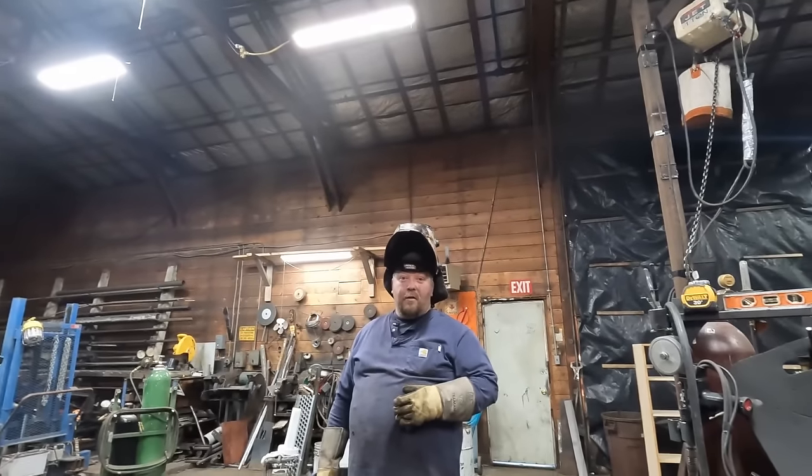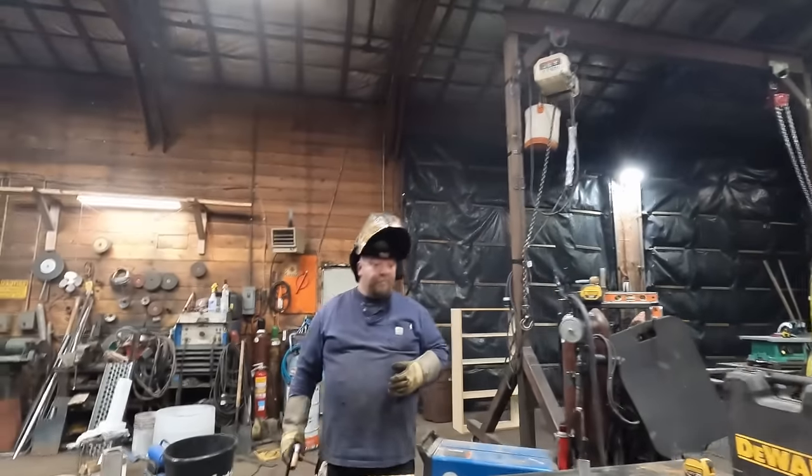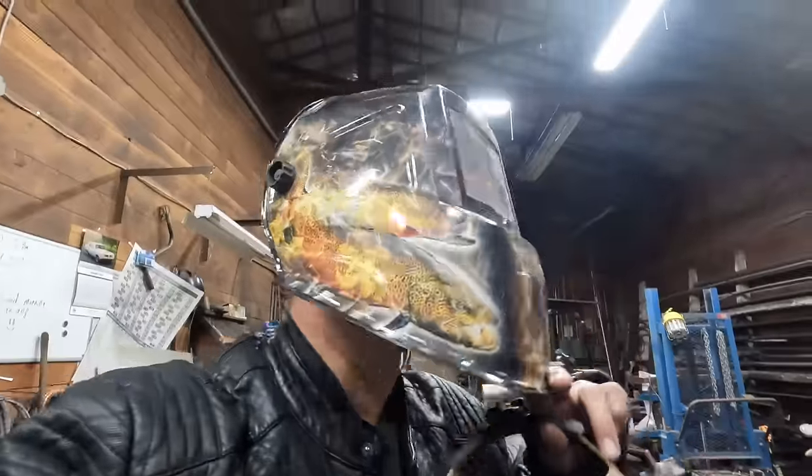But the Scott box is the right height. One more time, the Scott box is the right height. Yeah, for this for sure. Okay, guys, we got your helmet, my helmet. Here we go. Let's see if this works.